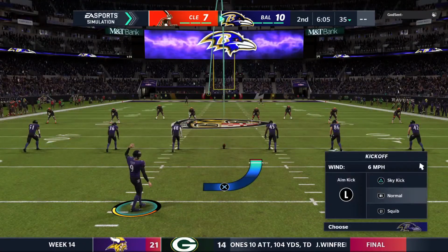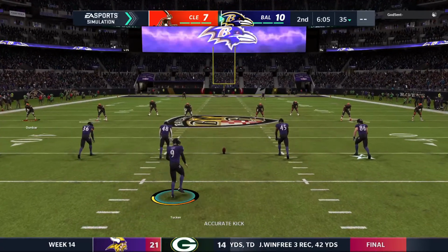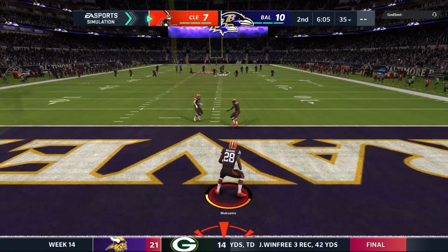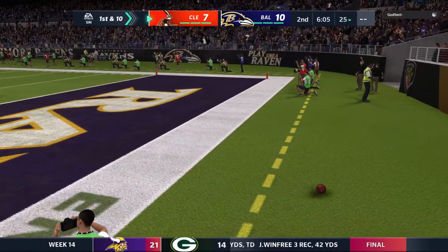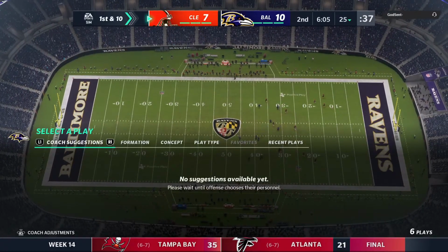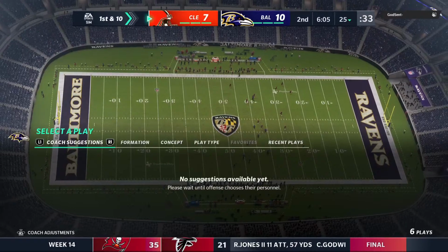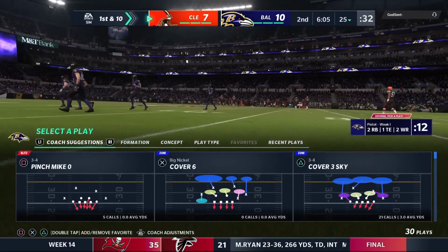Oh, shoot. Tucker able to connect on the extra point. And the lead is now... Oh. It's a bounty. Chance to return this one as it's through the end zone for a touchback. I think Schwartz was a ghost just now.